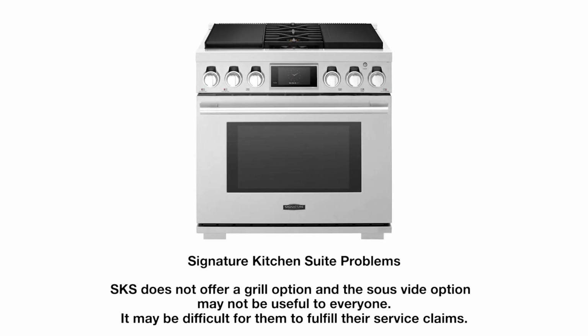They also claim your appliance will be serviced in no more than 5 days from when you place the service call. However, the SKS range does have some drawbacks. For instance, they don't offer a grill option, and the sous vide feature may not be useful to everyone. Additionally, it might be challenging for SKS to actually fulfill its service claims.